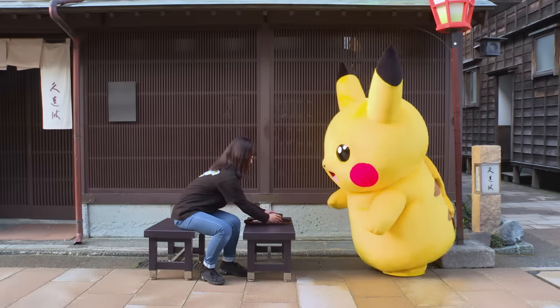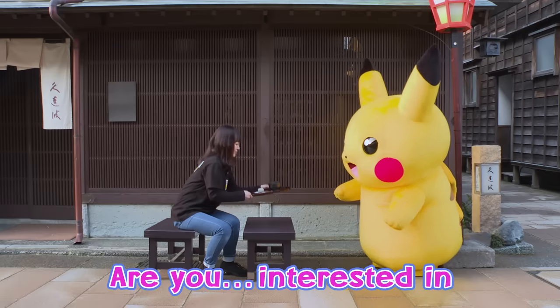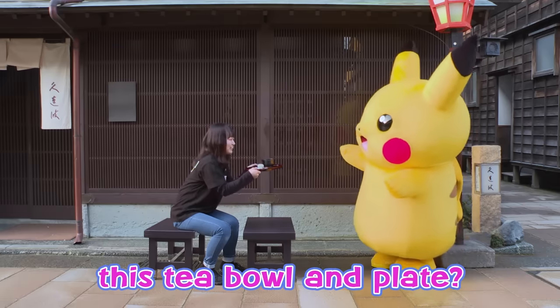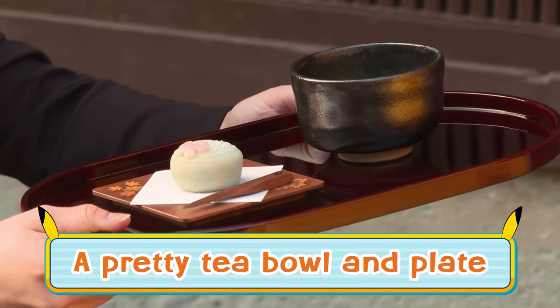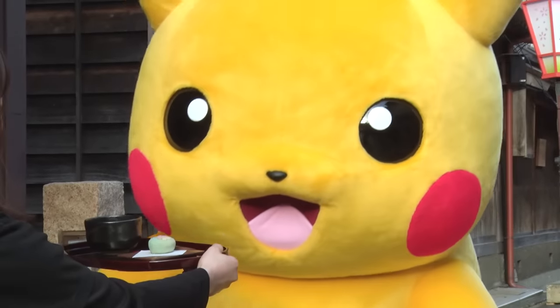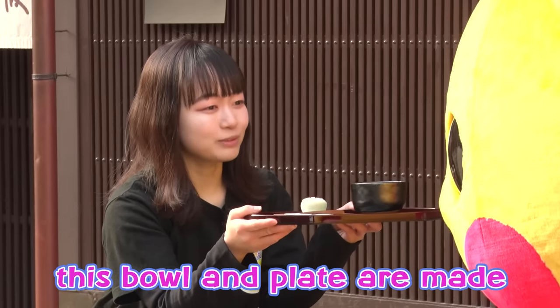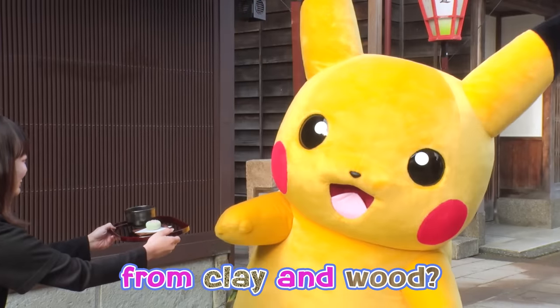What could it be? Oh, Pikachu, are you interested in this tea bowl and plate? Pika! I can see that. The tea bowl and plate are both very pretty. Pikachu, did you know that this bowl and plate are made from clay and wood?